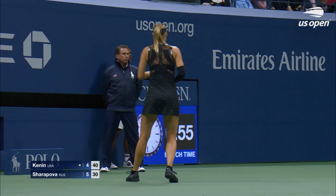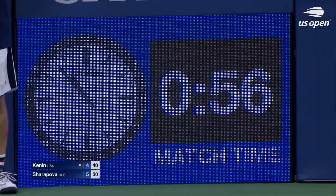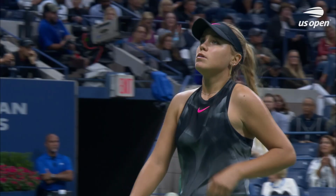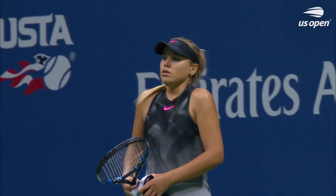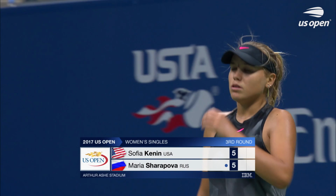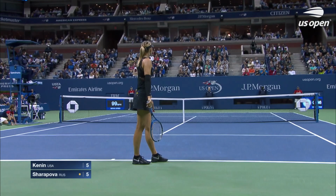Hard to believe that this is just Kenin's fourth tour level main draw, and three of those four have been here at the U.S. Open. The two matches she's won this week to get to this third round, her first two wins. And there's a game win, and 5-5. In this opening set. Remember, it started out with a service break and a consolidation by Sharapova. And Kenin found herself behind by two games right out of the get-go. Sharapova was also up 4-1, and Kenin doing a great job to steady herself and put herself back into contention for this first set.